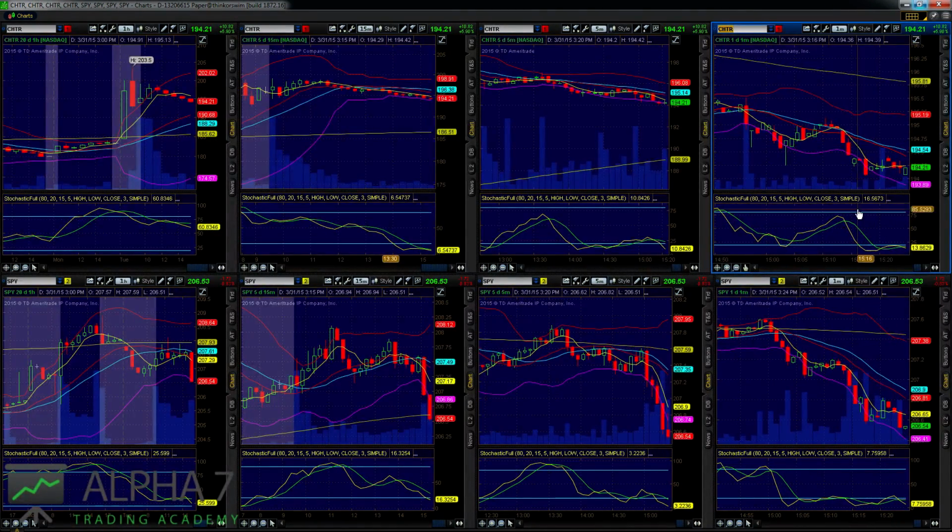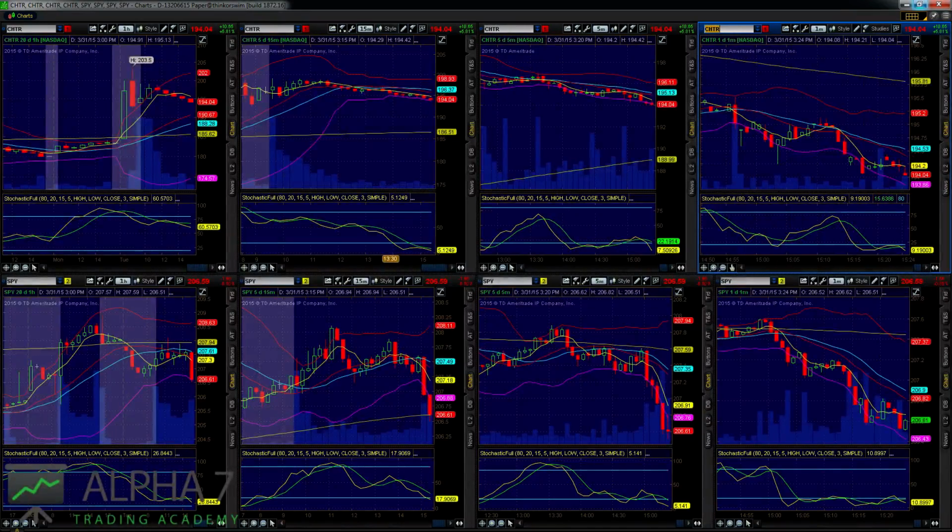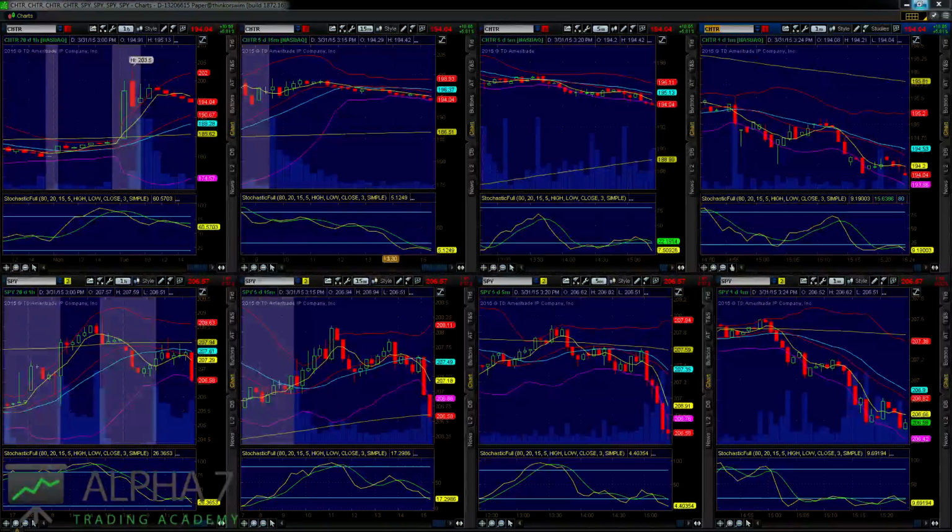So here comes that cross down. Look at that rejection, huge rejection here. I think I'm going to get in on the break of 194s, guys. On the break of 194s, I'm going to put out an order here. 1,000 shares short, okay? That'll be my first partial in.